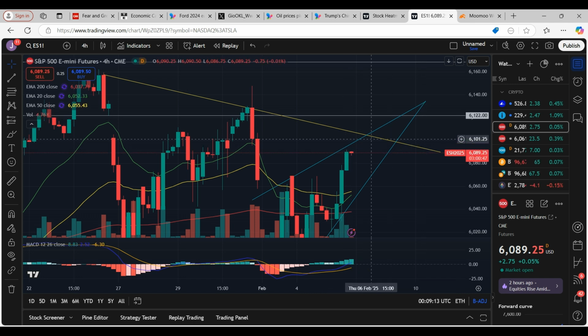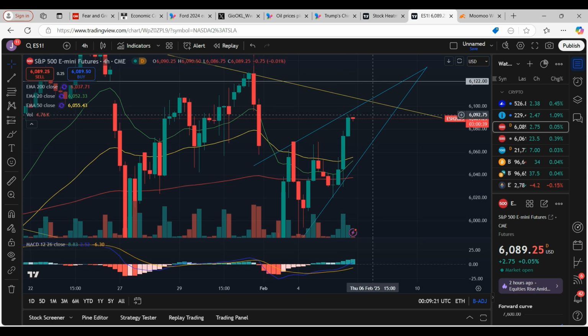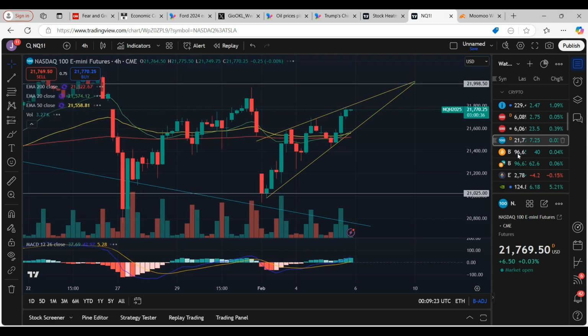For now, I'm not too worried about us rejecting or anything like that. I think we continue to uptrend a little bit higher for 6,100. As long as we don't lose 60.55, we maintain a bullish looking trend and the chart looks more bullish.